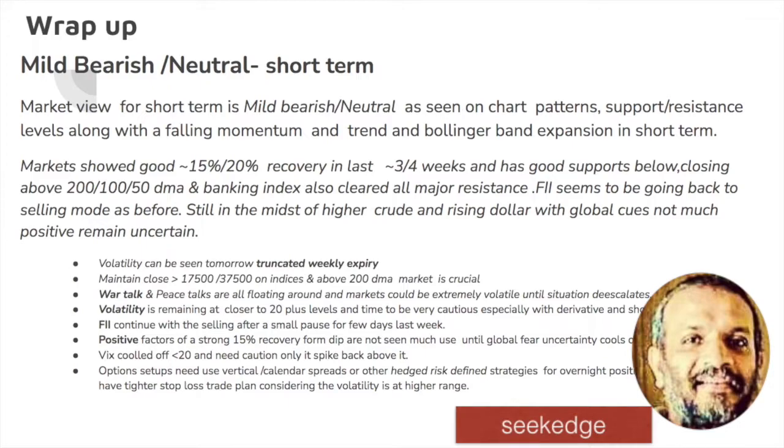Right? So take hedged positions like counter spreads or vertical spreads or non-directional strategies like iron condors and flies and all this. So that you know what exactly you can lose when you wake up from sleep next day, right? Your capital will still be there so that you can plan better for the next trade, right? There's always the next trade. So keep your stop loss for the intraday also, very important because of the volatility. There is not a single day that is not having a V-shape move or an inverted V move, right? So for tomorrow, the mild bearishness with a sideways view is what I have.